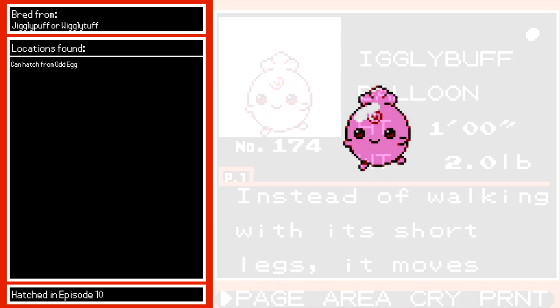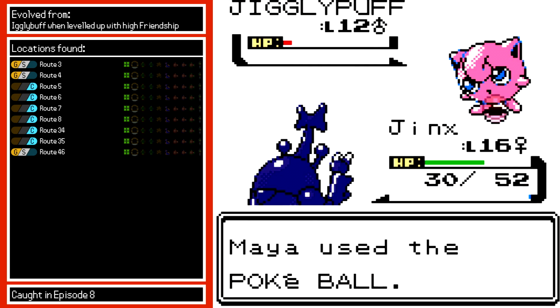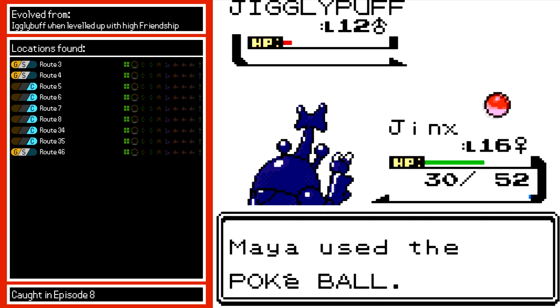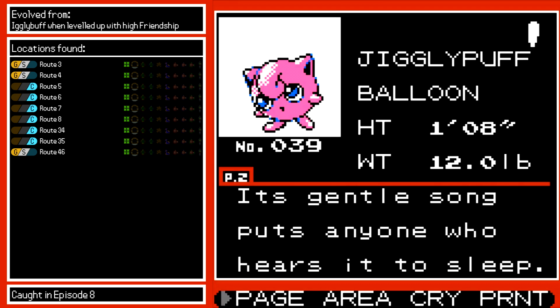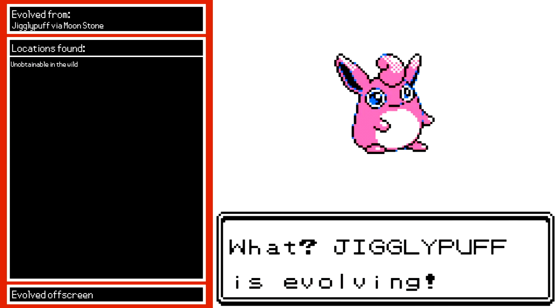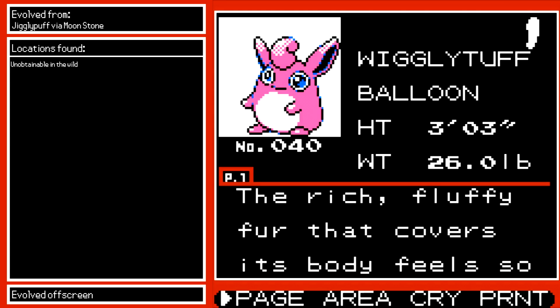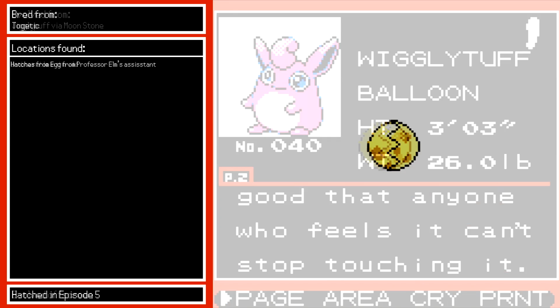Igglybuff, the balloon Pokemon. Instead of walking with its short legs, it moves around by bouncing on its soft, tender body. Jigglypuff, the balloon Pokemon. It rolls its cute eyes as it sings a soothing lullaby. Its gentle song puts anyone who hears it to sleep. Wigglytuff, the balloon Pokemon. The rich, fluffy fur that covers its body feels so good that anyone who feels it can't stop touching it.